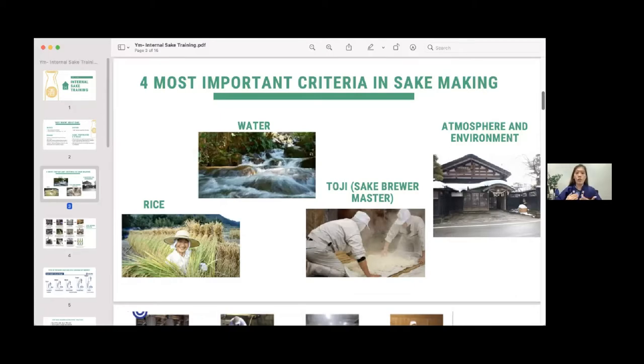Atmosphere and environment is very important. As you should know, Japan has main cities like Tokyo, which are very hustling, very crowded. These prefectures are very crowded and are not able to brew good sake. So usually, Japanese sake making is found in an environment that has a good and nice atmosphere, not with many cars, just a very nice and good environment for making sake. So these are the four main criteria in making sake.